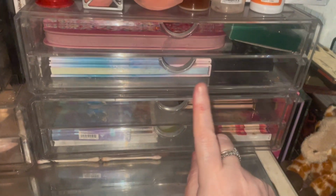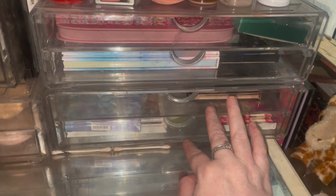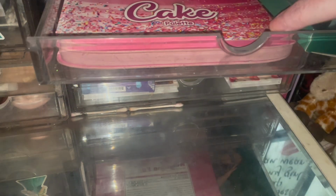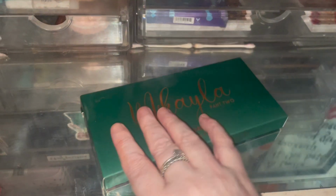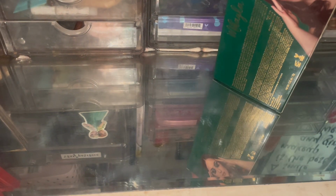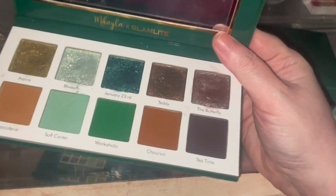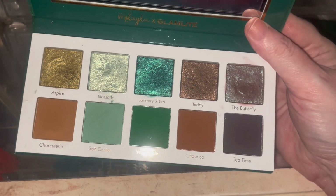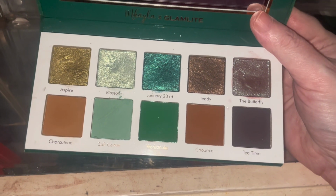Okay, and then these are some special palettes that I just keep around these drawers here, so let's go through these. None of these are going. If I was going to get rid of anything, I think I could quite easily get rid of this Michaela Part 2 palette. It's got some nice shades in it, but it's mainly greens, and I do wear greens. I have been wearing greens again, so I should keep it around just until this time next year, or whenever I do the other declutter, and just see, am I going to use it again.